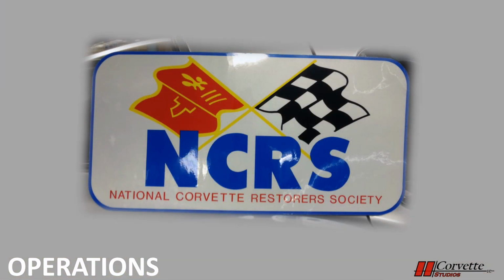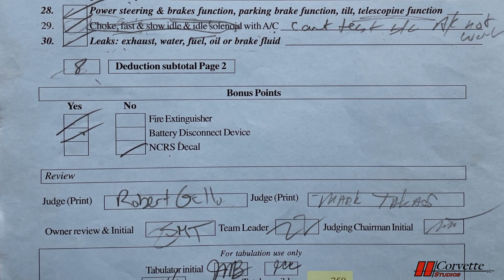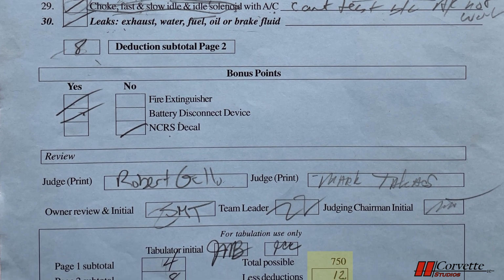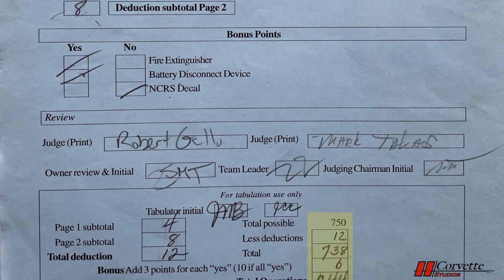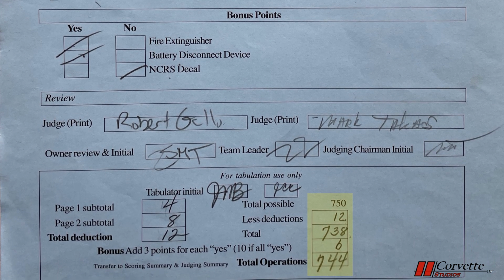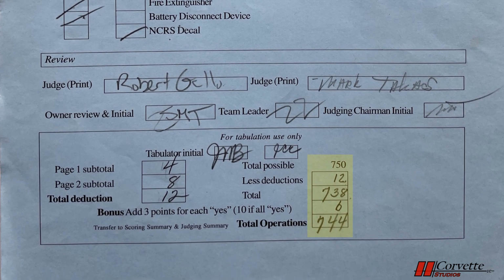Another easy one. So total deductions for operations were 12 points, but we did receive the 6 bonus points. Starting with a score of 750, our total operation score was 744. Not bad, but we should easily be able to improve on that one.